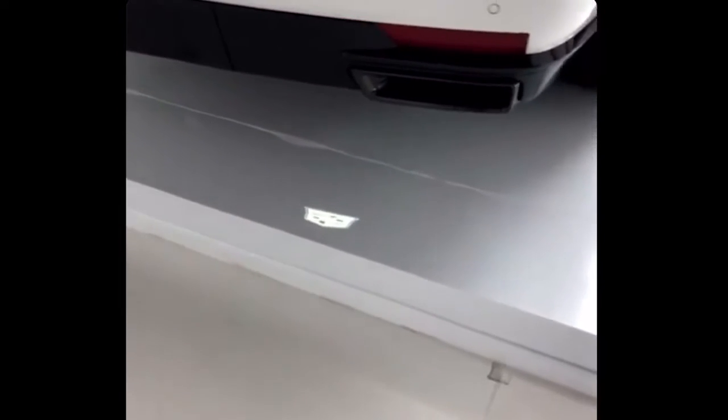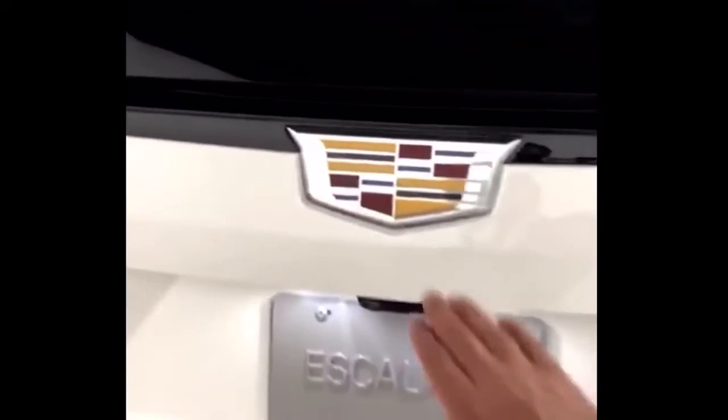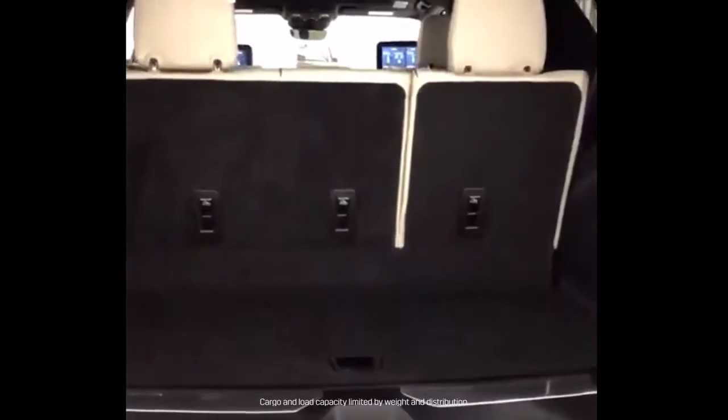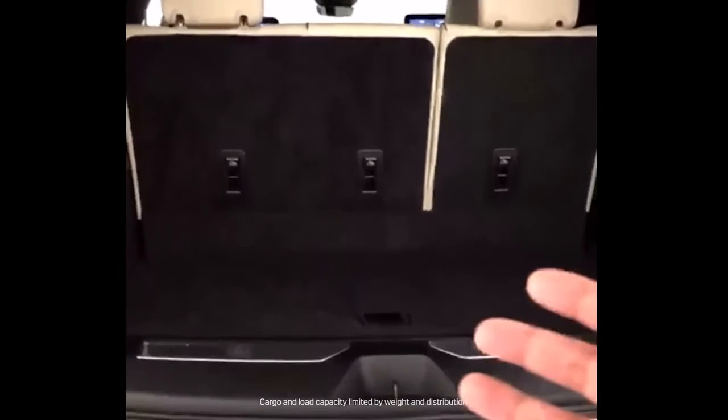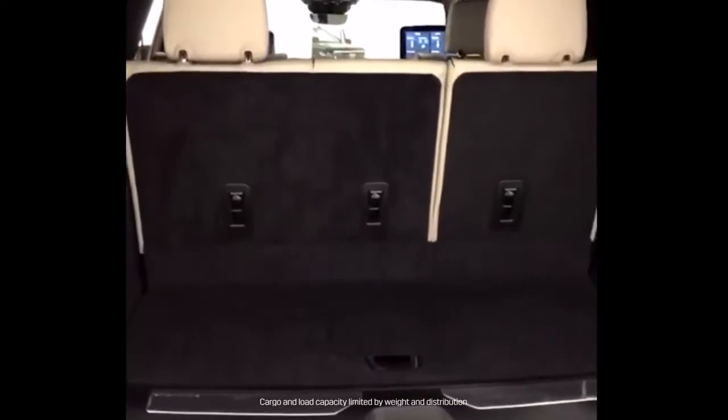We see here that Cadillac logo on the ground, so I can just swipe my foot underneath there to gain access to the cargo area, but I also love this. I can just press the Cadillac emblem and I gain access that way. So this is the most cargo space in Escalade ever, and it has a maximum cargo space of 121 cubic feet with all of the seats knocked down.